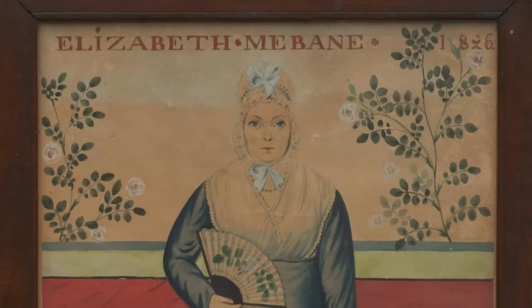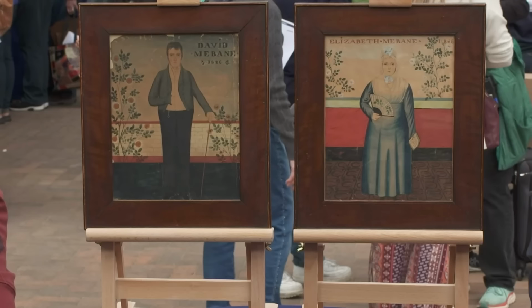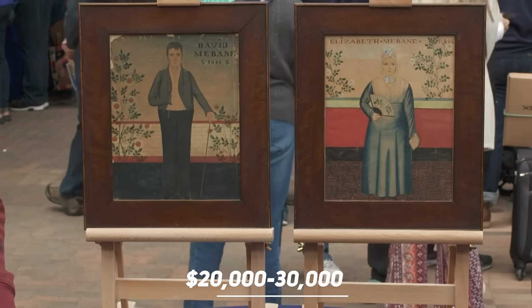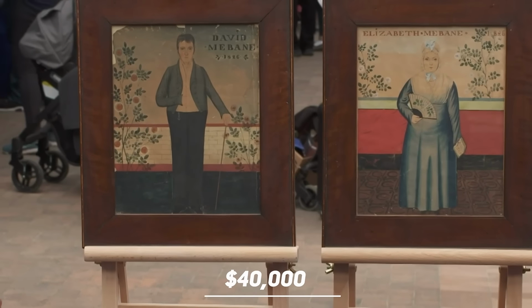The 2 paintings are watercolors on paper, with distinct characteristics of a straight-up face with large eyes and eyelashes. The conservative estimate of this pair of paintings would be around $20,000 to $30,000, and in some cases might rise to $40,000. Well, so I hope my family is listening.